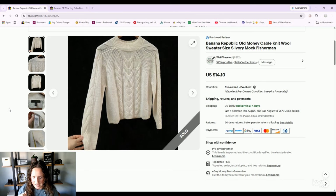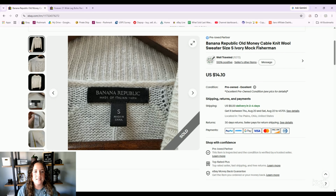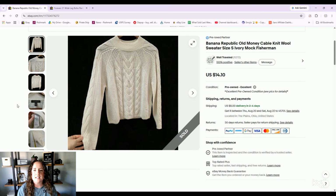This one, again, I think I would actually pick this one up again. This is a decent brand made of high quality materials. This is a cable knit sweater. It's very old money looking. We use keywords like old money, cable knit, mock for the mock neck, and fisherman. In all accounts, this is a very trendy style-based piece, but it just did not move.